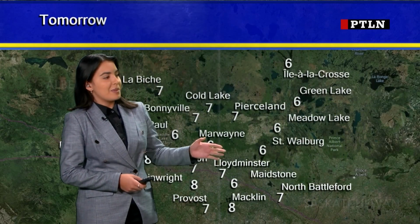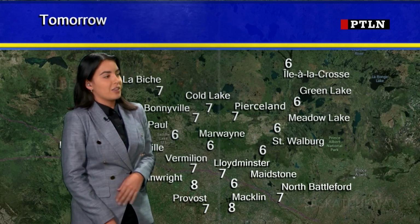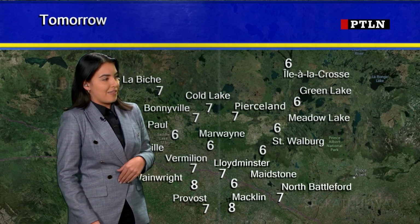And then over here on the Saskatchewan side, 6 seems to be the common number throughout, as we can see through St. Walburg, Meadow Lake, Green Lake, and more. And then Macklin is at 8, where North Battleford is at 7 degrees.